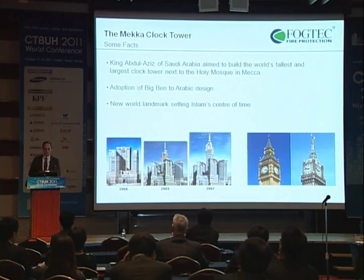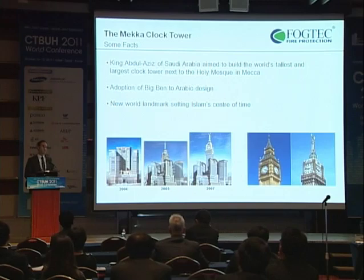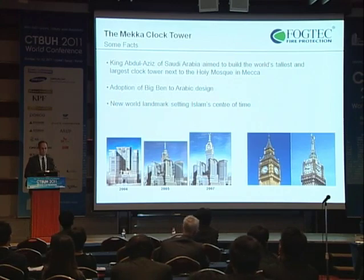I just want to give you another example of a huge building which is completely, or at least a part is completely protected with water mist for several reasons. It's the so-called Mecca Clock Tower, so maybe you have heard about it. That's really, it's a very impressive building, to be honest.